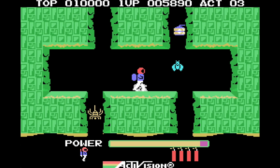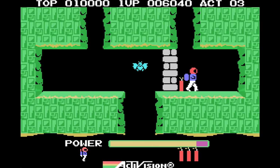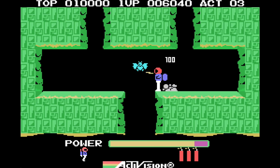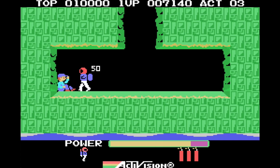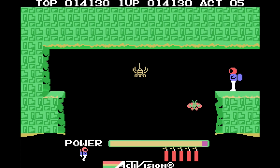It's actually pretty fun once you get the hang of the controls. It looks similar to most of the other versions of this game, though they had a helicopter backpack instead of a rocket pack. That's dumb, rocket packs are way better. Sega wins again.